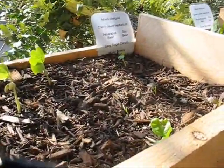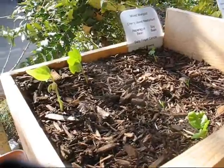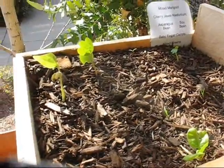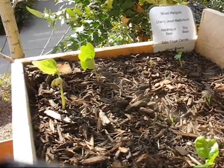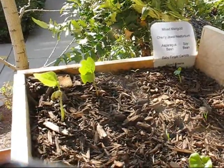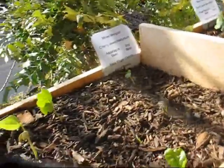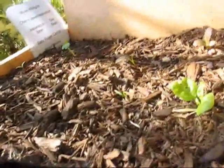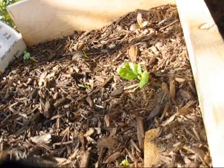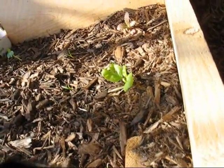Here's our first section of the big pick your salad container, and it looks like we've got one asparagus bean growing. I'm guessing that's the cherry jewel nasturtium to the right of that, and then over there we've got another nasturtium growing. Looks like we've got some baby finger carrots starting to sprout. We've got the mixed greens, and it looks like of the ones that are transplanted, maybe one has survived. Well, maybe two of them.